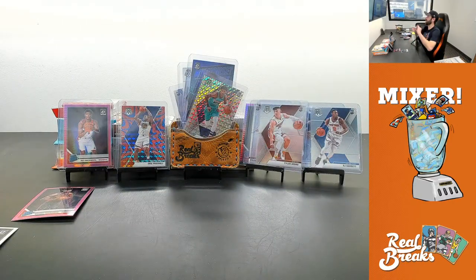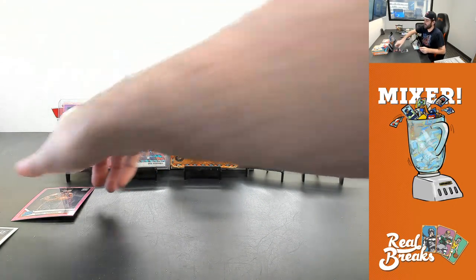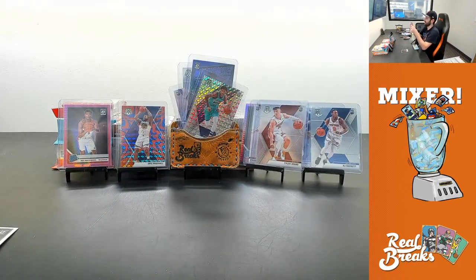Grab a fresh pack of pennies. Got two cards to sleeve up here. Is there any way to determine if a relic came from Heritage or Heritage High Number? Kyle, I would probably go to Cardboard Connection and search them. Search them on the checklist.